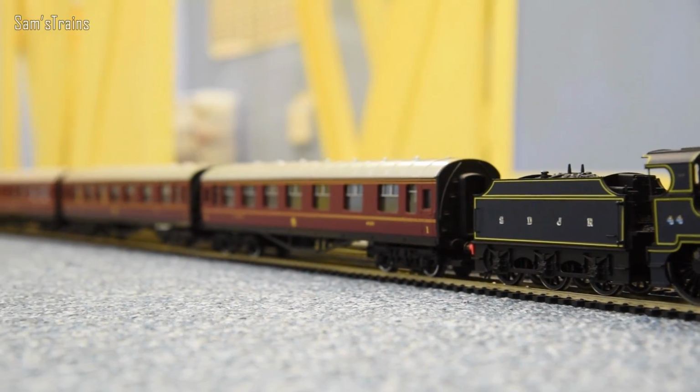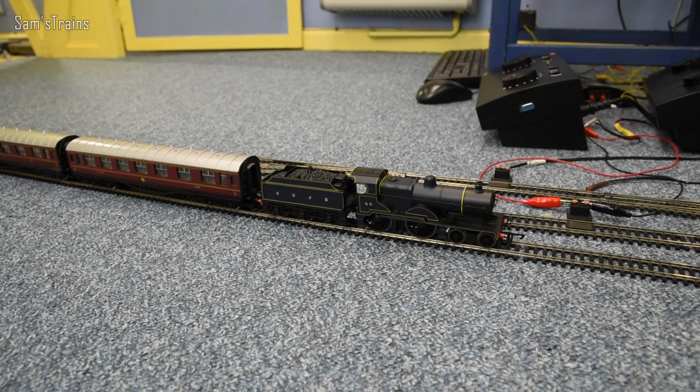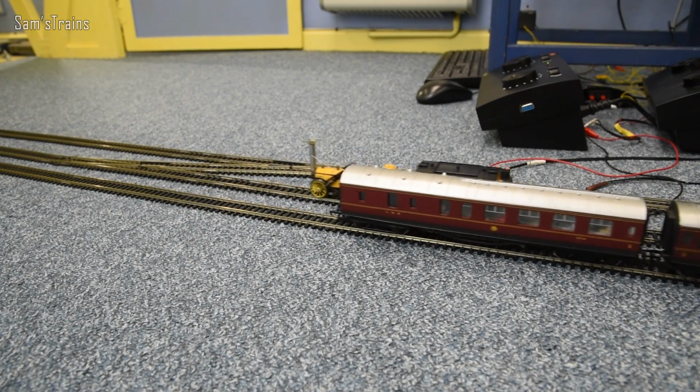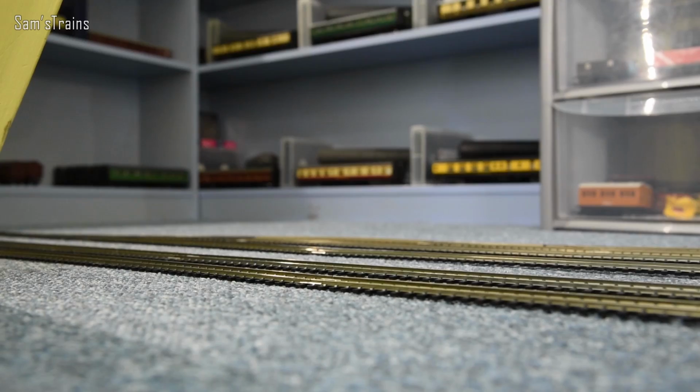And it's got some LMS coaches, I ought to say. There we are, hopefully you can see those. Alright, let's get this started then, the 2P. There we are, and let's see Rocket come by. There we go, nice and steady speed. See that over the express point too. Amazing.